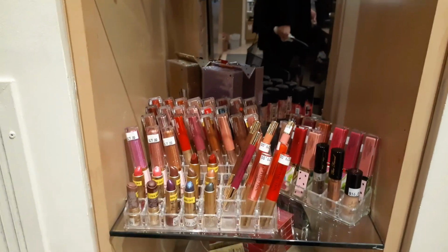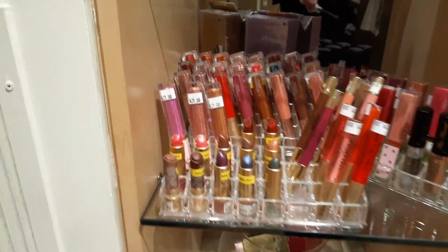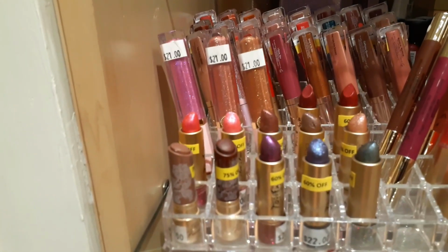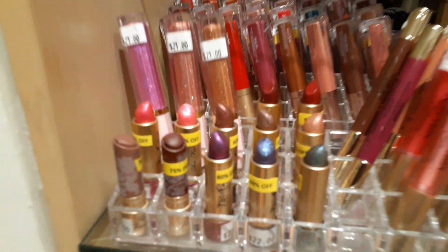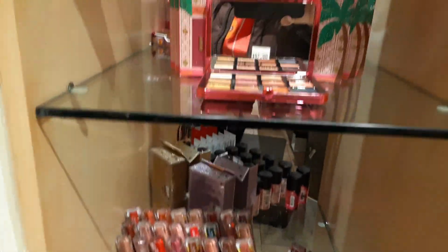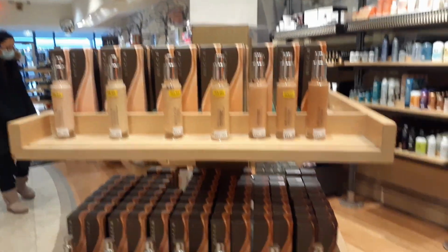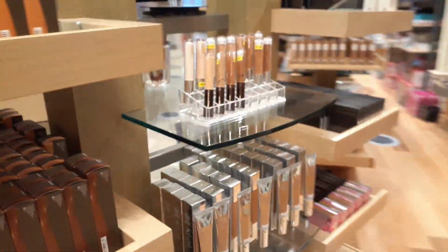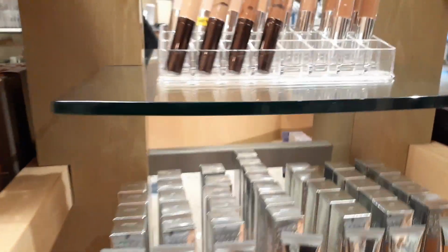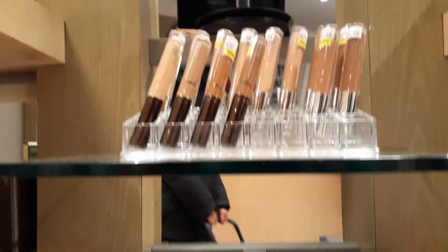Oh, here in the corner, they usually have the Too Faced lip products. So down there you have those natural lipsticks off to the left. Off to the right are the Too Faced Metallic Collection. And then up here is a palette, Palm Springs. That would just be 40. And now we're over at Becca, and these are 75% off. Well, some shades. See, some of them don't have the yellow tag on them.